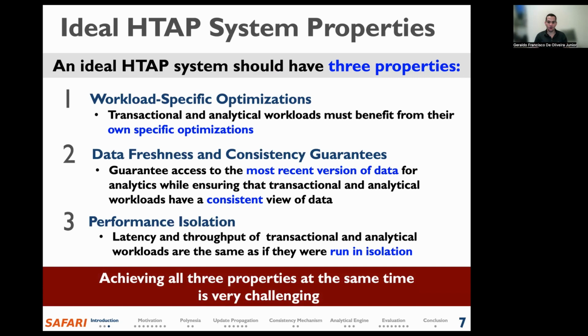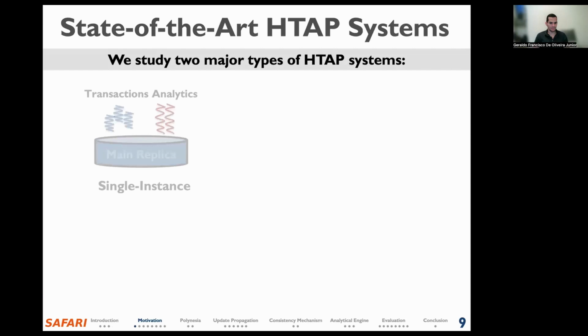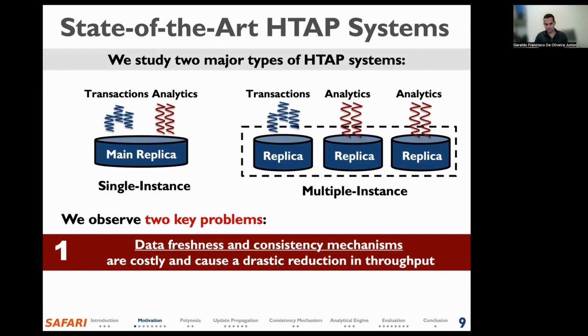So next, I'm going to show the limitations of state-of-the-art HTAP systems. We studied two major types of HTAP systems: single-instance HTAP designs, where both analytics and transactional workloads work on a single copy of the data, and multiple-instance designs, where each workload works on different copies of the data. We find that neither type can achieve all of the three desired HTAP properties. Specifically, we observe two key problems. First, the data freshness and consistency mechanisms that state-of-the-art HTAP systems apply are costly to implement and cause a drastic reduction in both transactional and analytical throughput.